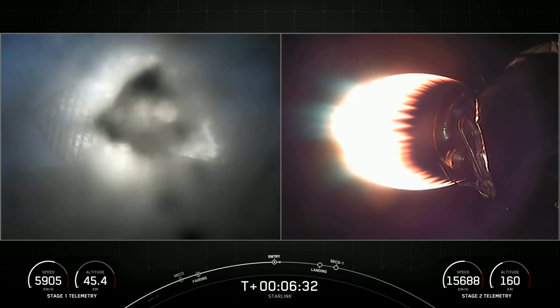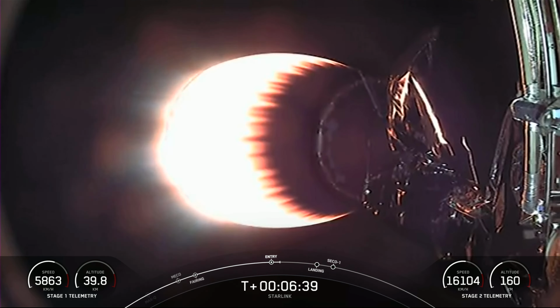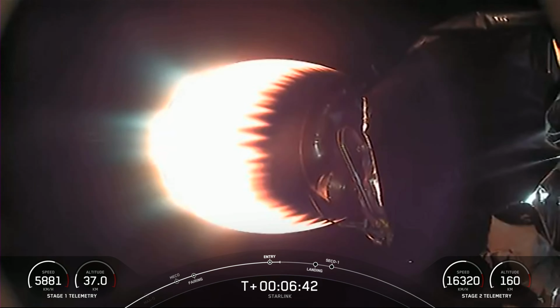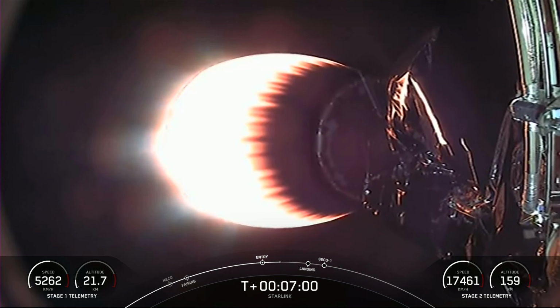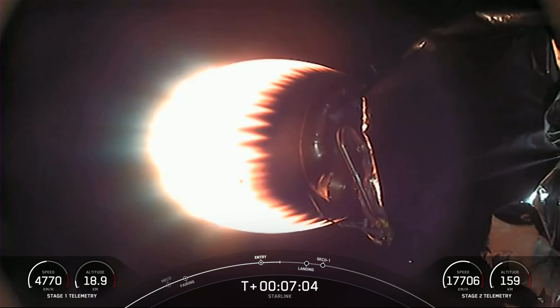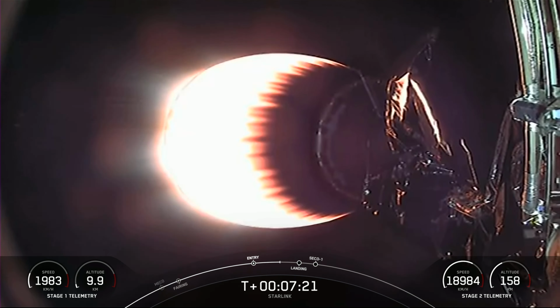Stage 1 entry shutdown. Stage 2 FTS is safe. And you just heard that call out that the entry burn on the first stage has completed. Falcon 9 second stage following a nominal trajectory. If you look at the bottom right-hand side of your screen, you can see that the velocity on stage 2 continues to increase as it continues its burn.